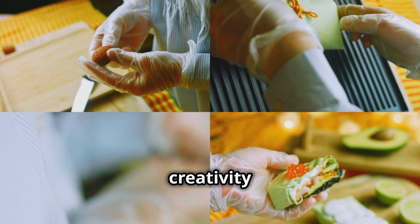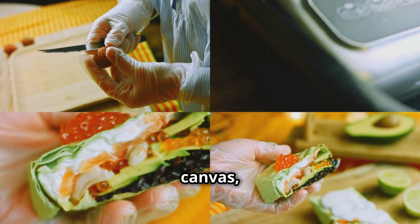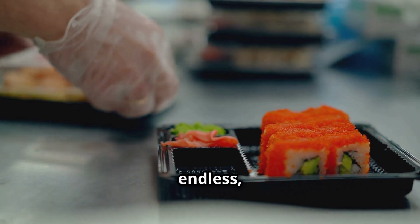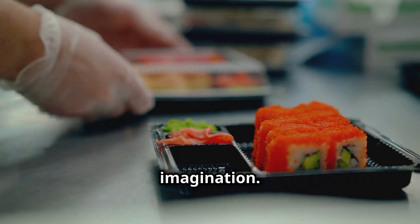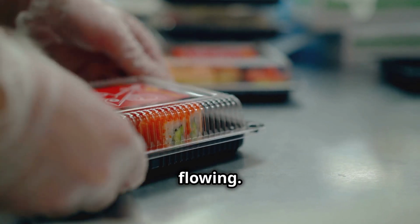This is where your creativity comes into play. Think of sushi as a blank canvas, and you are the artist. The possibilities are endless, and the only limit is your imagination. So let's get those creative juices flowing.